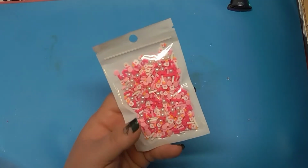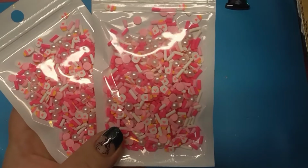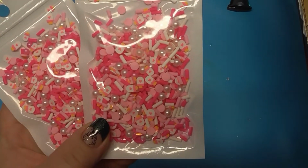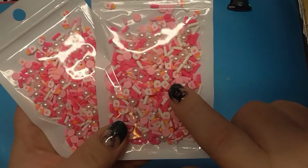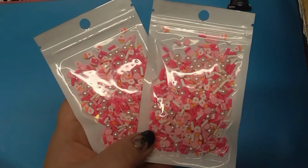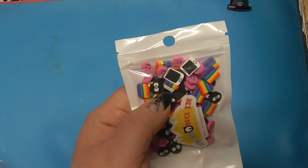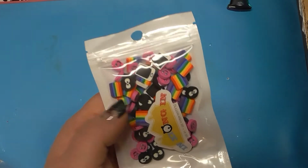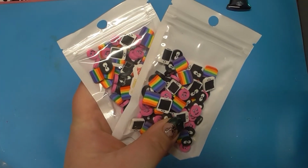Also got some of these clay pieces, so it's got the little sprinkles, the dots, the pearls, and those are ice cream cones. I got two of those packs. I also got two of these, which I think, correct me if I'm wrong, are those sprites? Is that what they're called? I don't know. Got two of those. This one's kind of stuck. Oh, here we go. So two of those.